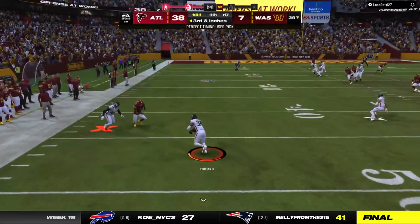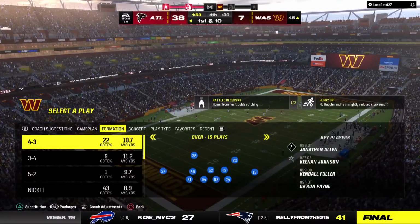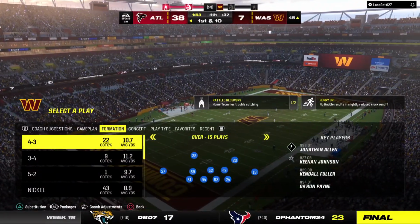And his pass is intercepted for the 4th time today. Clark Phillips has got it. And they'll set up shop in enemy territory at the 40.